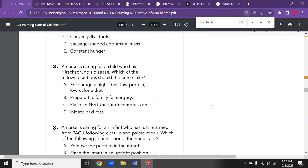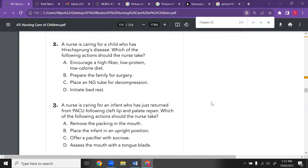Okay. All right. Here we go. A nurse is caring for a child who has Hirschsprung's disease. Which of the following actions should the nurse take? Take them to surgery. And that's the one that's got the mega colon and the ribbon-like stools. Anybody else thinking something different? Oh, I think surgery too, but I don't know.